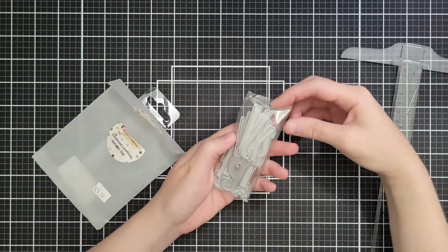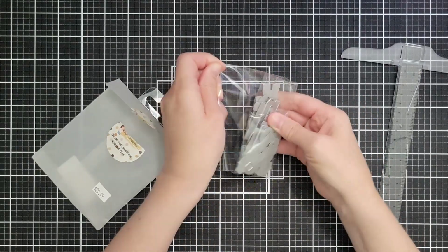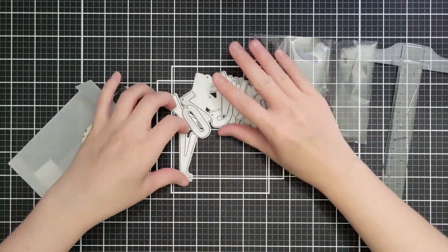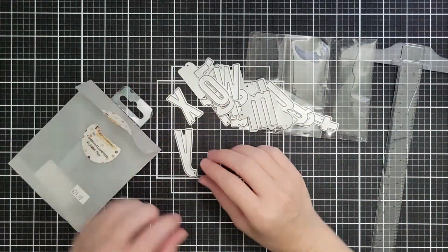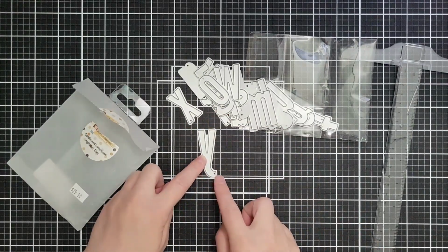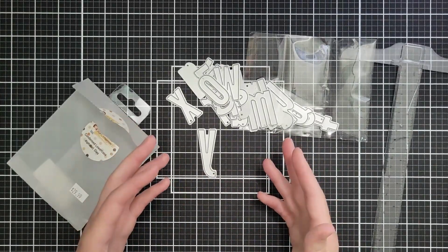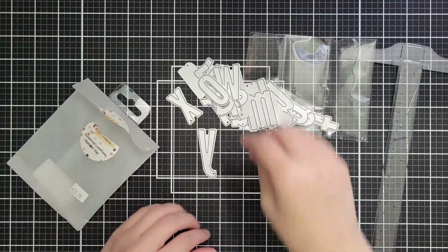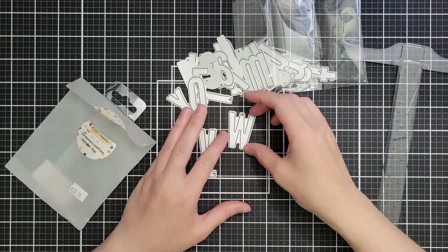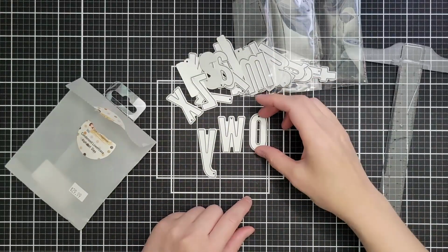And these are a nice, blocky font. I don't always use alphabet dies, but there's a couple things I really love about these. They're fairly narrow for a large die, so that Y is not quite an inch across. Sometimes when you get these really big alphabet fonts, that's not going to happen. But when they get real blocky like this, I love it. They get really easy to line up because the bottoms are pretty flat.